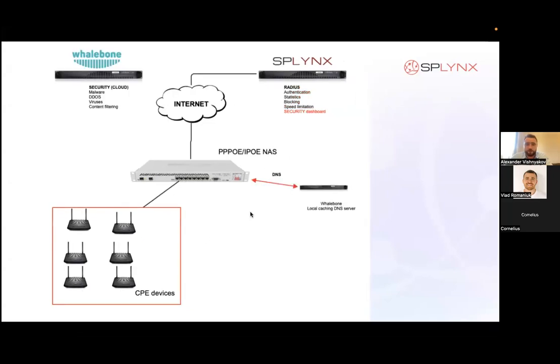And the difference when Whalebone brings their local caching DNS server is that instead of talking to Google or Cloudflare, these routers talk to a local DNS resolver. They get an answer very quickly, and all the queries and answers are also sent to the security cloud, where they are analyzed.